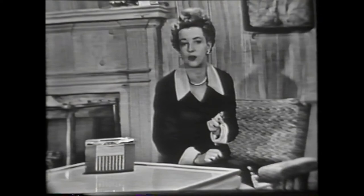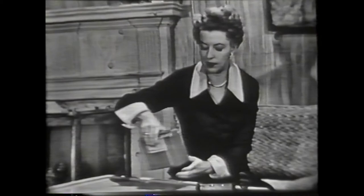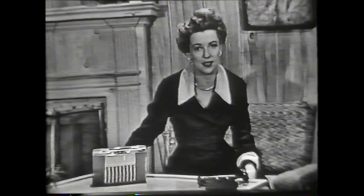What's more, for the first time with any personal portable, there's a special power cord available. Now, you can plug that in right back here and use it on any AC electric outlet anywhere. Compact as this little set is, it's just packed with real Westinghouse power. It has a full AM broadcasting band, and the tone is really lovely.